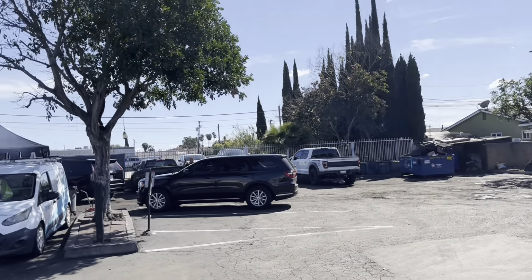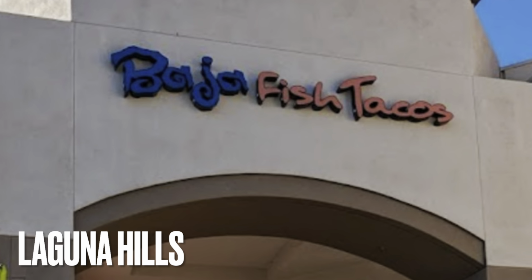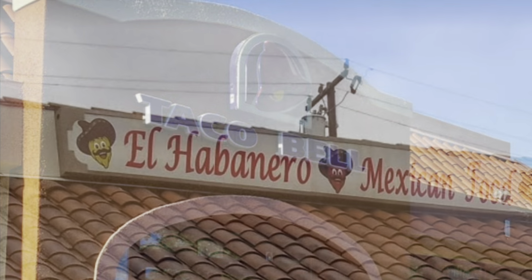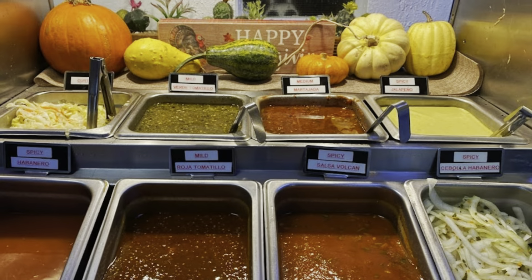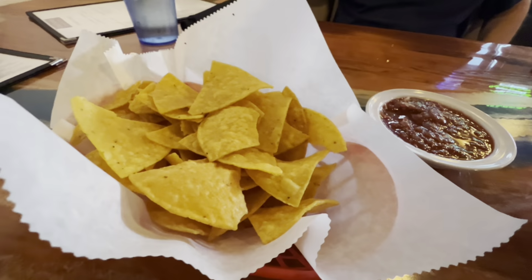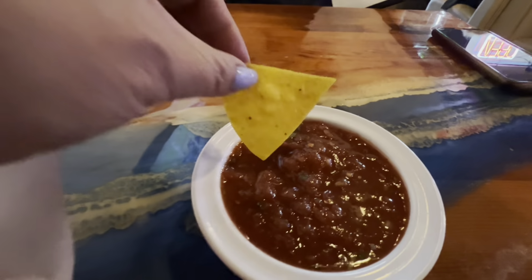A little after 1:30, and there's actually parking. Let's get started. We're here at Casa Franco. That's your hot sauce. They give you free chips and salsa.